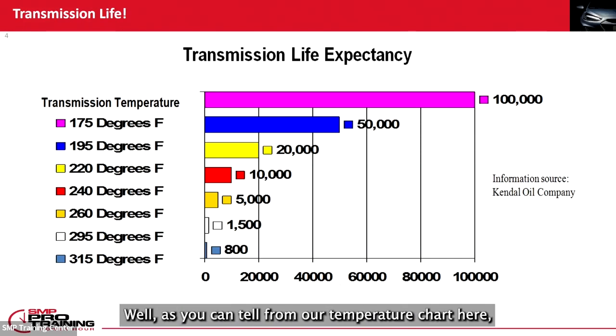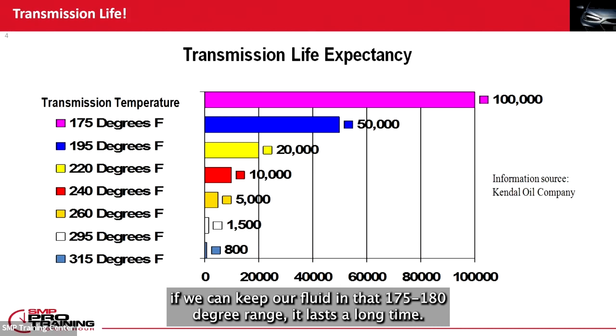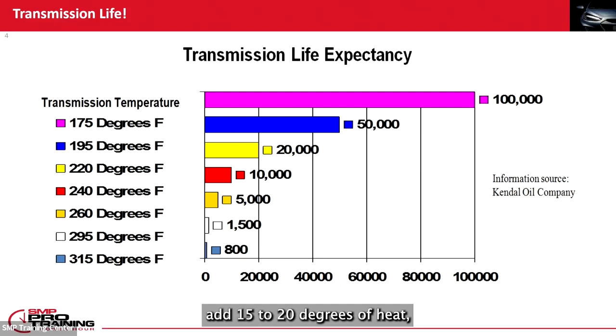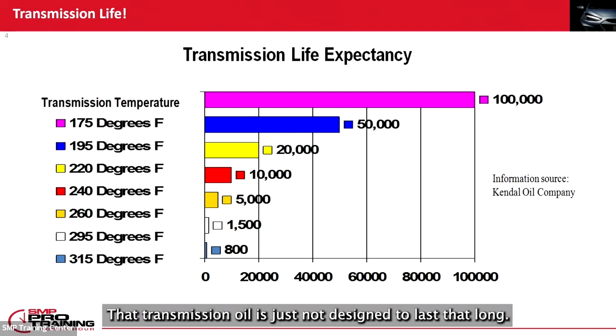Well, as you can tell from our temperature chart here, if we can keep our fluid in that 175, 180 degree range, it lasts a long time. It'll get 100,000 miles before the fluid really starts to break down. But every time we add 15 to 20 degrees of heat, notice how the mileage life cuts in half. Especially when we get over 300 degrees, that transmission oil is just not designed to last that long.